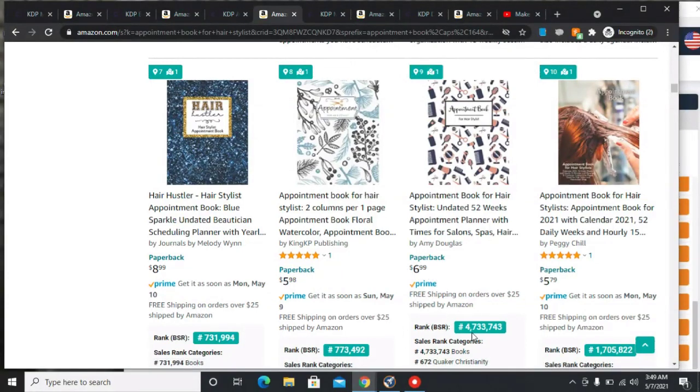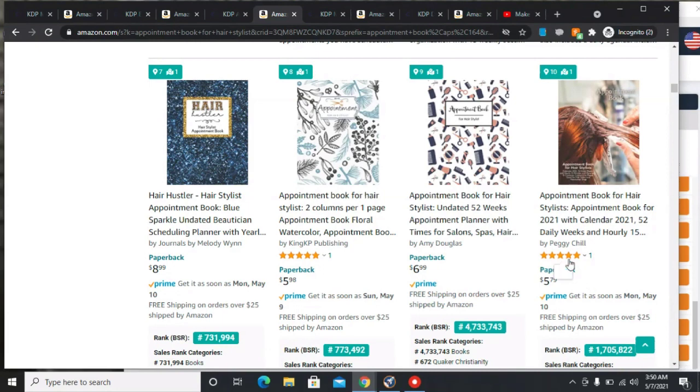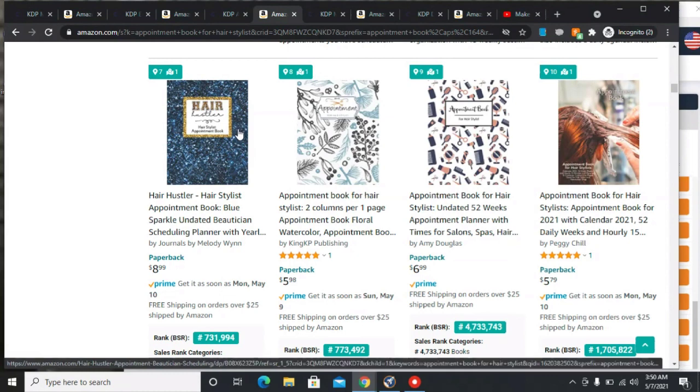It has sold. This one right here too, KDP, and it already has a review. And this one right here is KDP. So as you can see, this book is definitely selling, guys. This one too can be KDP. I'm not sure about it because I'm seeing some glitter. I'm not sure if this belongs to KDP or not, but this one right here, definitely KDP. So guys, as you can see, these books are selling.